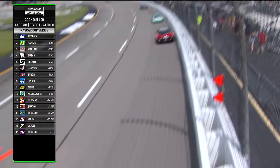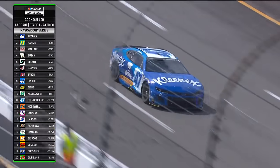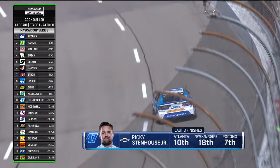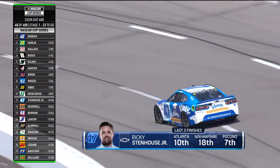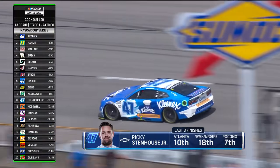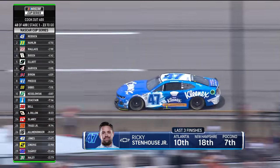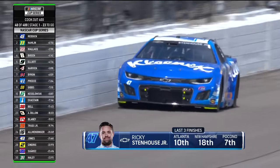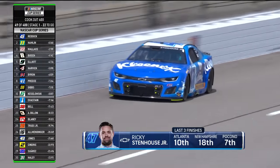Terrific qualifying effort for Ricky Stenhouse and JTG Daugherty Racing. They started 9th, running in 11th right now, and some pretty good lap times the longer they run. Mike Kelly told me this week, there's 2 races that really bother me this year. Richmond in the spring was one of those. Honestly felt like we had a top 5 car in that race. We had problems on pit road. We lost all of our track position.